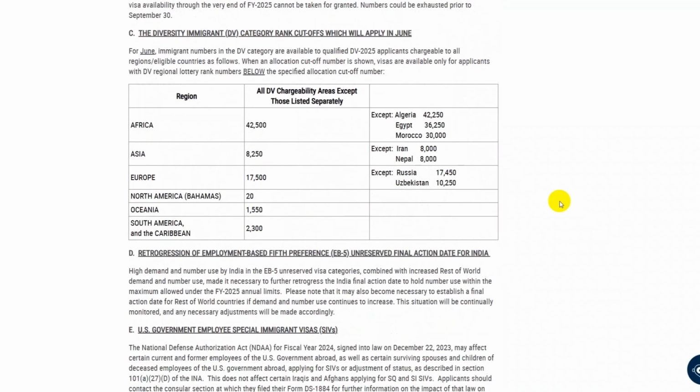DV example. Let's say you have case number 2025EU0010450, and the bulletin says, Region, EU, cutoff, 10,300. That means your case is not yet current. You'll need to wait until the cutoff number reaches 10,450 or higher before your interview can be scheduled. The cutoff numbers usually start low in October and increase each month, depending on processing capacity and applicant readiness.